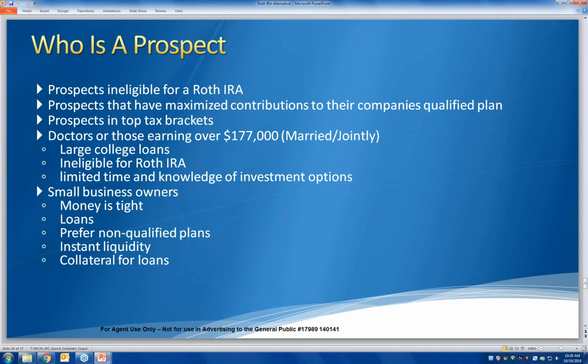or they have a short or limited time or knowledge of investment options. They're not comfortable investing in the stock market for whatever reason, but they know life insurance and they feel a little bit more comfortable with that. Great opportunity for them to do that.